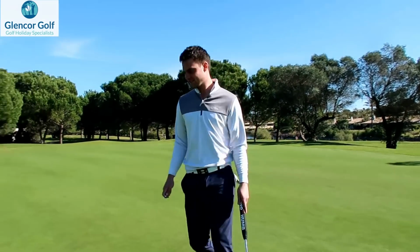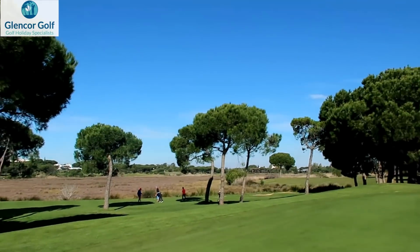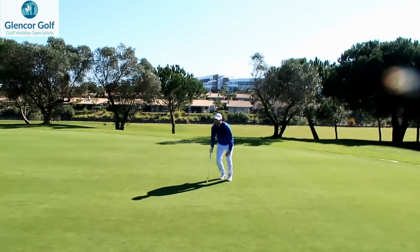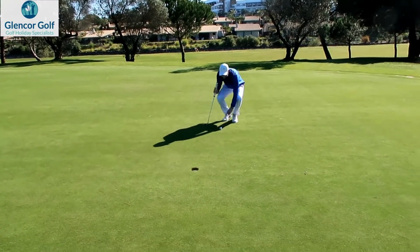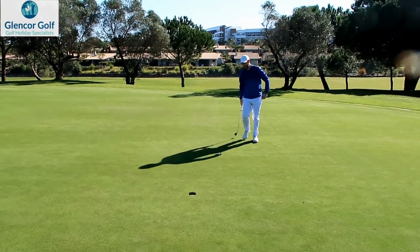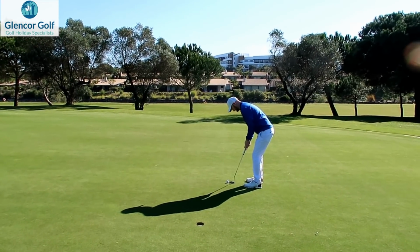Well, down the hill for you then, wasn't it? All that putting green practice, driving range practice, chipping practice. Well, seeing as I was pretty much trying to lag that, didn't really go well, did it? Anyway, both pretty much left ourselves a similar distance now, back to the hole.